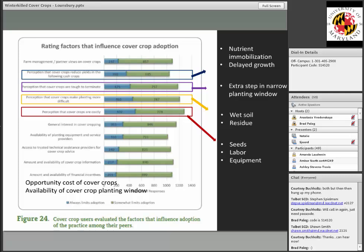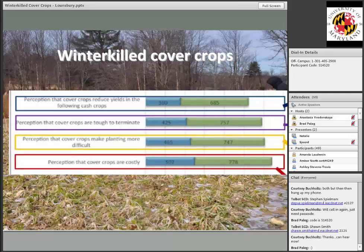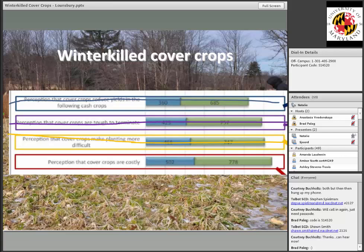So if those are the things that are limiting cover crop adoption, what would those limitations look like with winter-killed cover crops? So you'd get rid of the problem of terminating cover crops, which was the third most common problem. You could eliminate the problem that cover crops make planting more difficult if you chose low residue cover crops that wouldn't interfere with the planting equipment. And if you had cover crops that actually provided some nutrients to the following crop, then the perception that cover crops reduce yields, I think, would be limited.